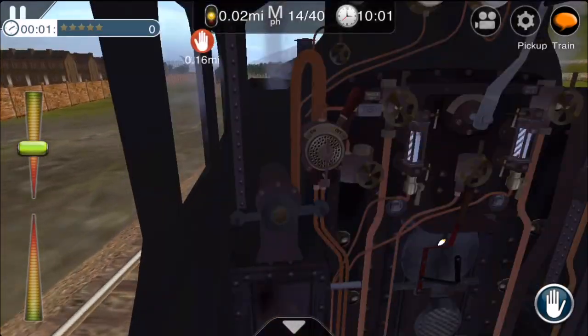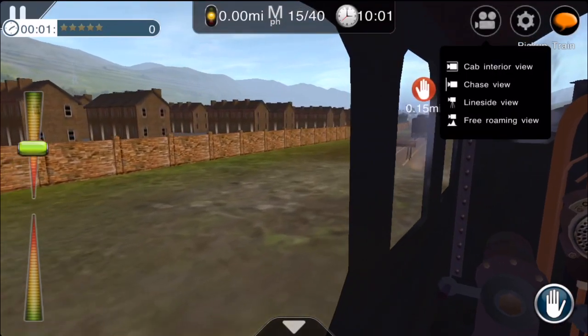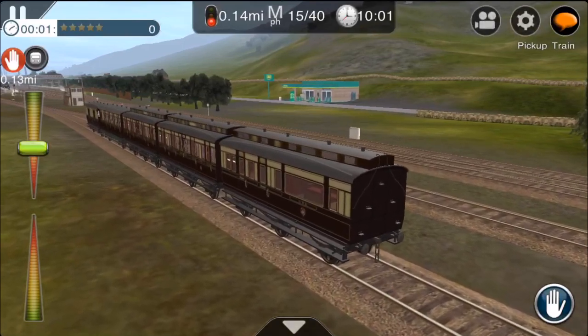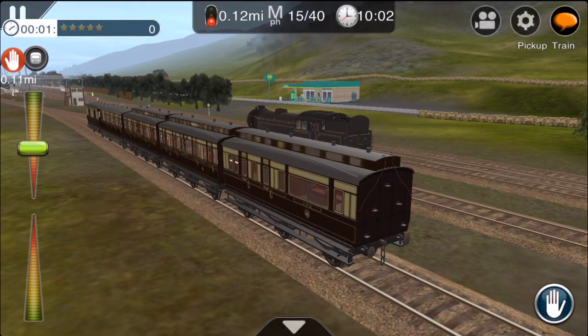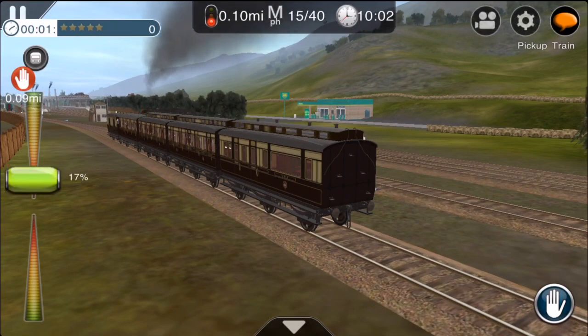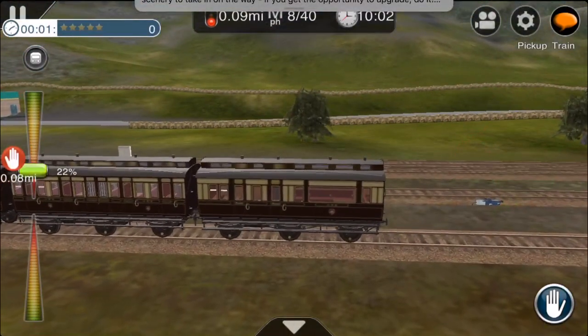I mean, see, the acceleration is really good. No joke. So if I got the coach right there, I'm not sure what these coaches were called, but I'm pretty sure that they are actually GWR coaches, because hold on, let me slow down a bit.